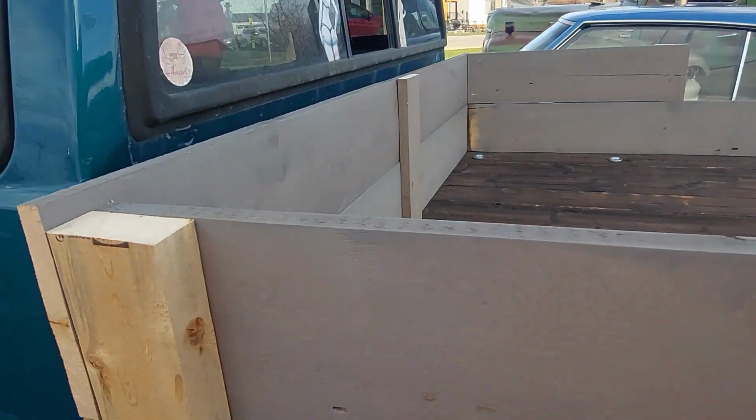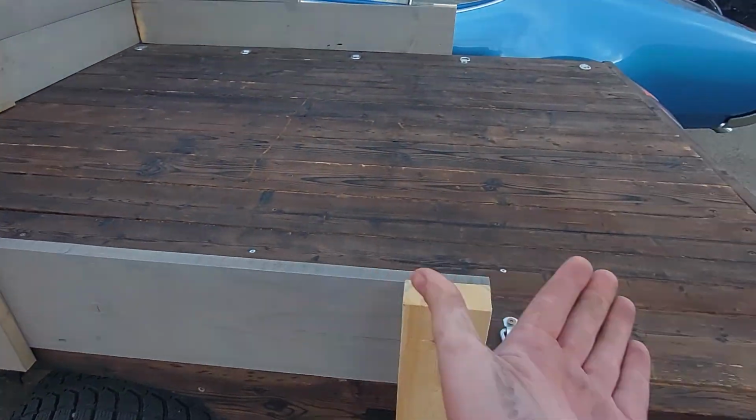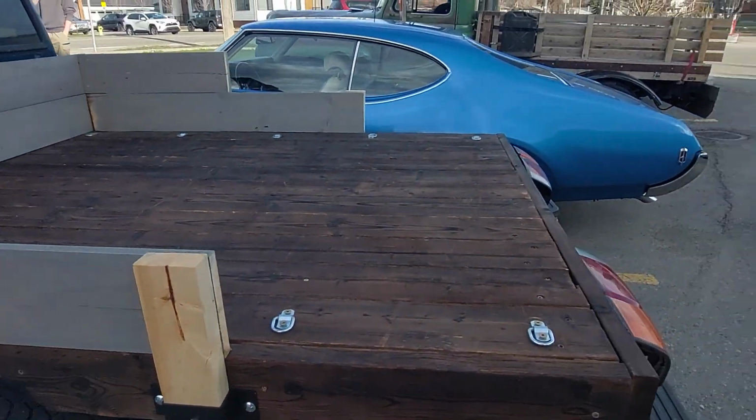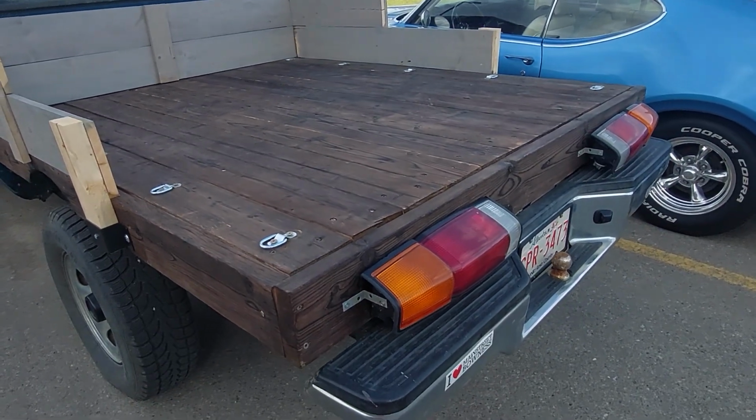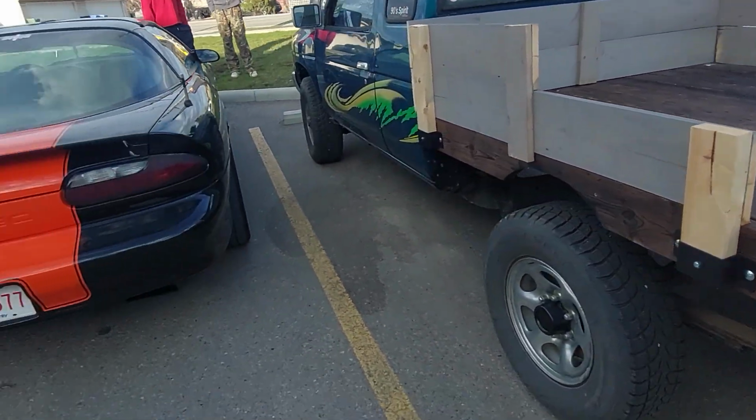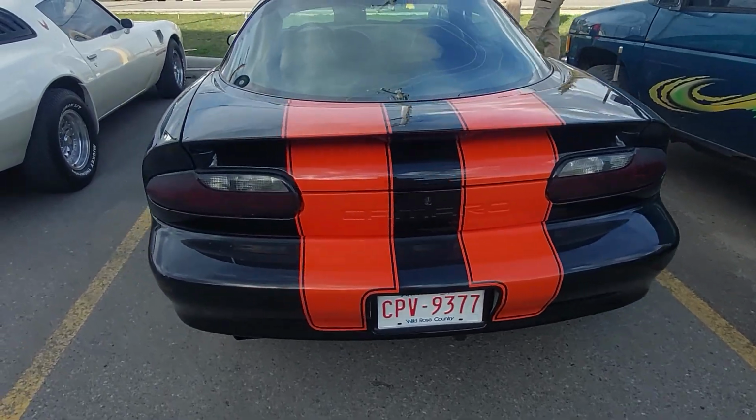Very good trucks. But you typically see them with a flat deck like this because the box is rusted really bad on a lot of these old trucks, especially the Japanese trucks, and yeah, that's how it goes.